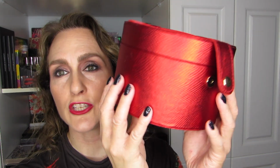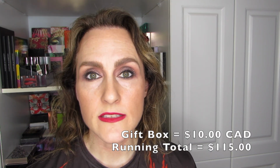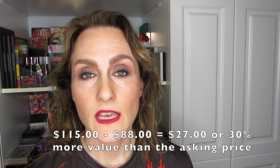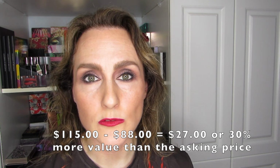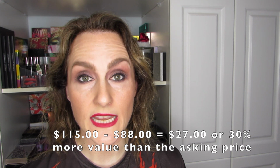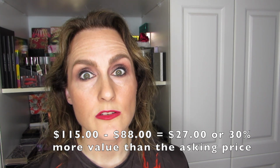And then there's this cute little thing. And I would definitely pay $10 to get a cute little container like that. So 105 plus 10, 115. So if I consider 115 and I was willing to pay the $88 for the set, then this set is a better value than what I would have paid for these items individually. So for me, this gift set was definitely worth it. And I still haven't counted that little pink pouch that I showed you at the very beginning. So 115 compared to what I paid, which was 88, I think is really great value.